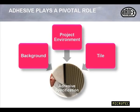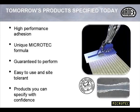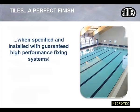In summary, we have reviewed the main considerations when specifying tiling in wet locations and the effect that issues such as pool chemicals, cleaning regimes and water balance can each have on adhesive and grout selection. We have looked at the pivotal role that the adhesive plays in the overall success of the leisure installation. We have reviewed how products like Microtech are considerably advanced on the standards and provide exceptional real-life performance on site. These products were designed for tomorrow, but used on many sites today and outperform the standards. Clever products, easy to use and guaranteed to perform. With Microtech, you can specify with confidence. They have been used on many prestigious projects and many difficult installations to date. Tiles can create a perfect finish for leisure environments, of course, when they are specified and installed with guaranteed high-performance fixing systems.